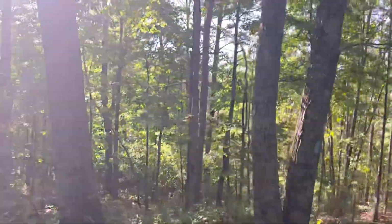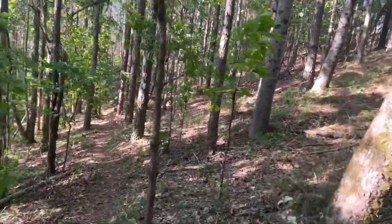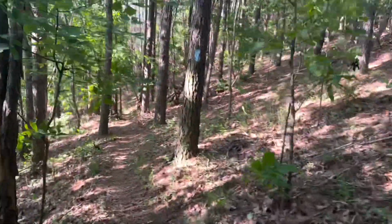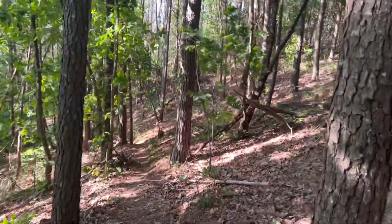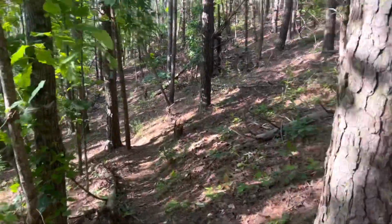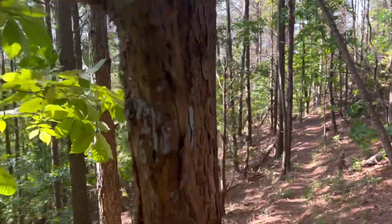Obviously they use blue blazes on the Hoodie Trail. This looks just like the Appalachian Trail, honestly. Well, it is the Appalachian Trail, just starting from the southernmost part. The very first foothill back on Flagler Mountain, I believe, was the very first foothill in the southern range of the Appalachian Trail.